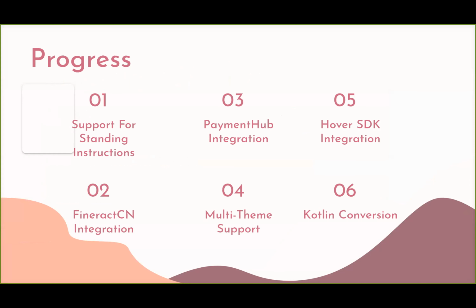Then I moved to the payment hub integration, and then I worked on extra work. This was initially not included in my proposal, but I had free time, so I worked on multi-theme support for the mobile wallet application. Then in coding phase three, I worked on the Hover SDK integration, and finally, to achieve our final goal of providing cross-platform support, I worked on the Kotlin conversion of the mobile wallet framework.